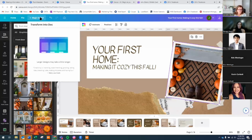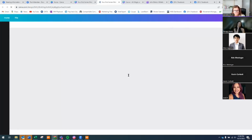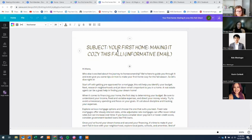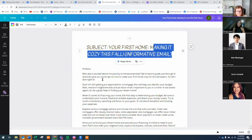And it can do a lot more than that. So it's working right now, but it can also make a blog post out of this. You can write a poem about it if you want to. It can turn it into song lyrics. Like it's just crazy. So let's see what the document looks like for the email. Here's the... let's see. So it didn't really change the subject very much. You might have to get a little more creative there.